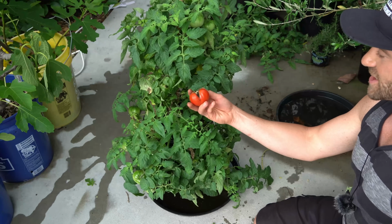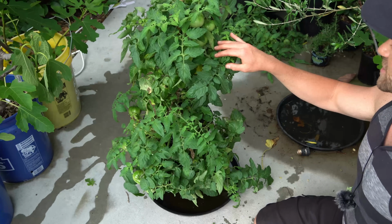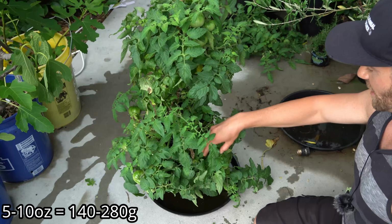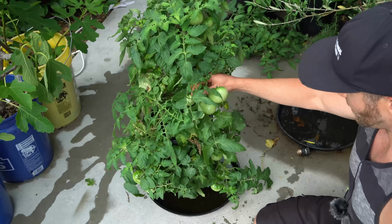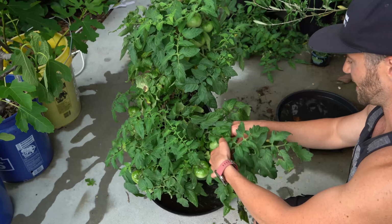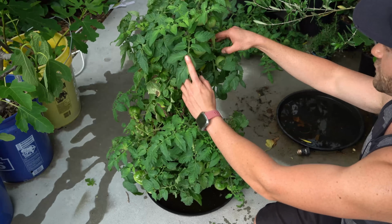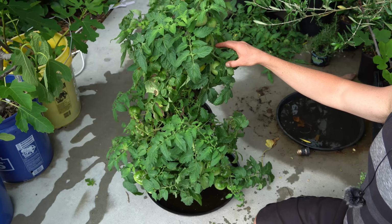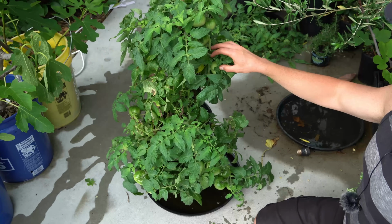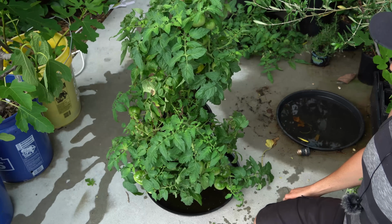This is a kind of a small tomato right here, but this generally produces tomatoes anywhere in the 5 to 10 ounce range. Because I sort of hand pollinated this, it gave me extreme yields, which is then lessening the size of the fruit because it set fruit a little bit too heavily. If you don't let the fruit set so extreme, the tomatoes will be larger, but I'm still getting nice 4 to 6 ounce tomatoes off this plant. And boy, is the taste fantastic.